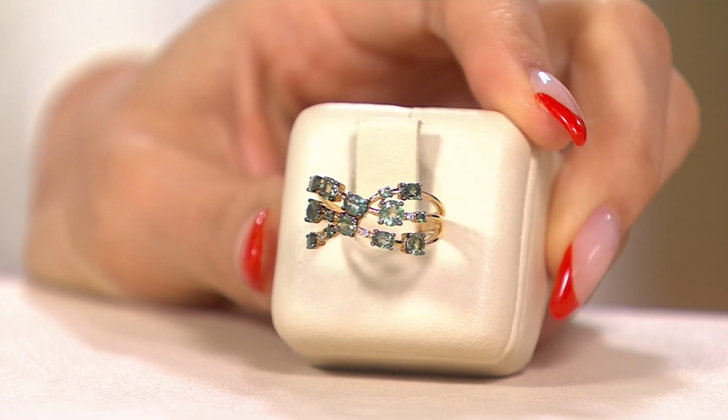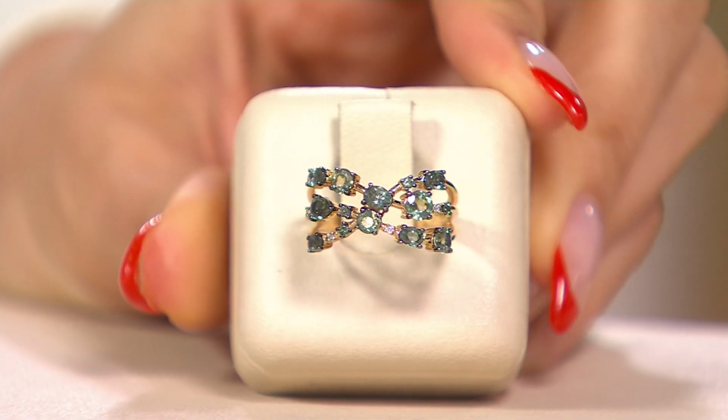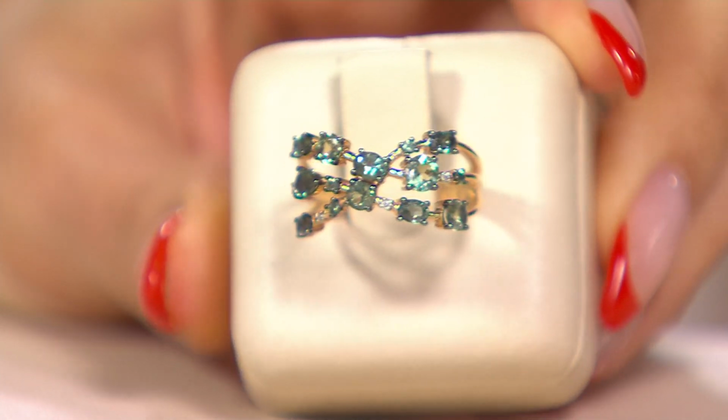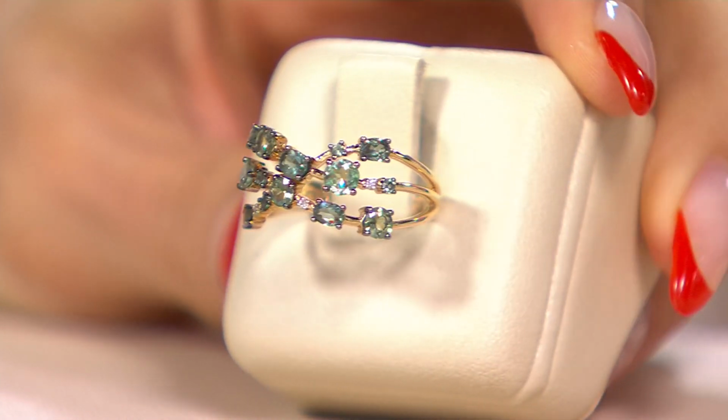In a Vault Discovery show, this is brand new and it's a hot pick. Mixed cut Alexandrite ring in 14 karat gold, on sale, brand new.